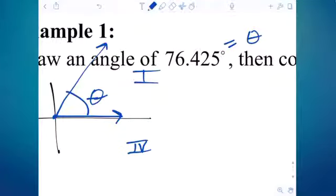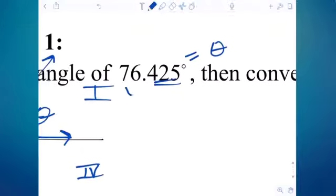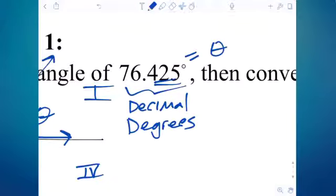Now notice that it's 76 full degrees and 0.425 of another. There is a way to measure fractions of a degree other than this way. This is called decimal degrees. Okay, you have 76 full degrees plus 425/1000 of another full degree. Decimal implies base 10, not base 60.